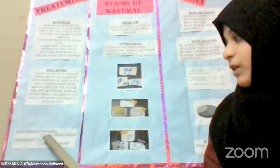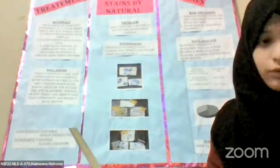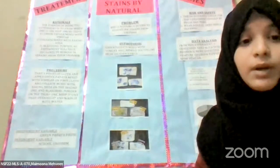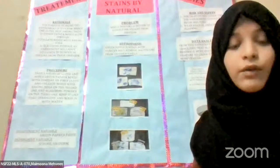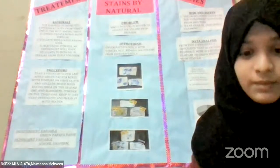My independent variable is green papaya paste. The dependent variable is the school uniform. But I suggest you not use bleaching powder on colorful dresses because it will make a permanent white stain on them. You can use Colgate with baking soda instead on your colorful dresses. It will remove ink stains easily. Thank you, ma'am.